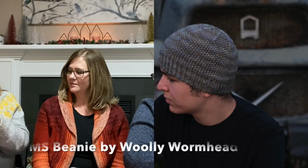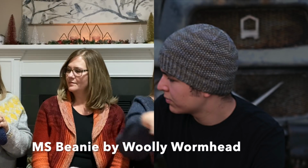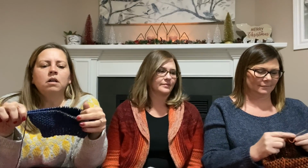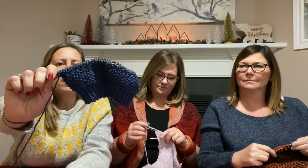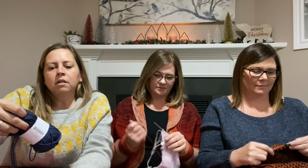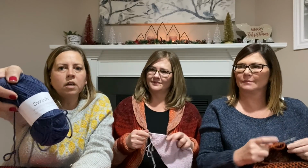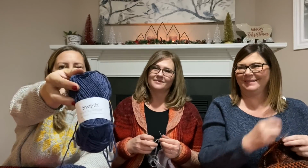This one is for my husband. It's the Woolly Wormhead pattern. The pattern name is MS Beanie, which June showed hers a few episodes ago. She made one for her son. It's a seed stitch pattern, and I am using Knit Picks Swish worsted weight in the Delft Heather colorway.